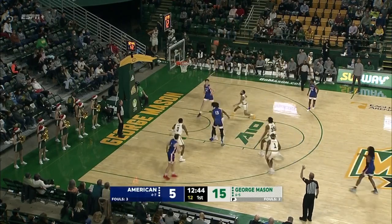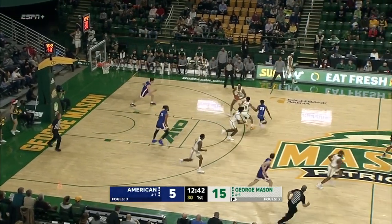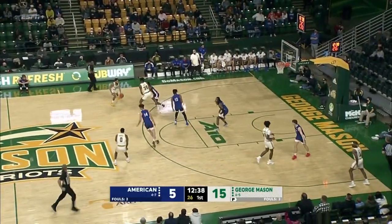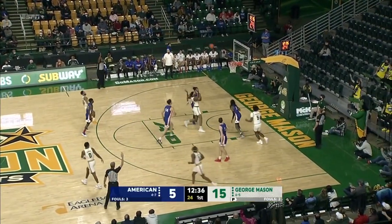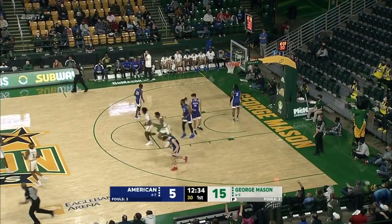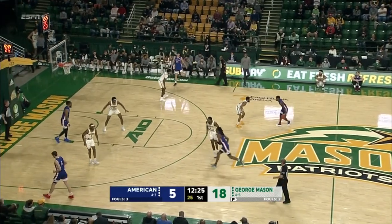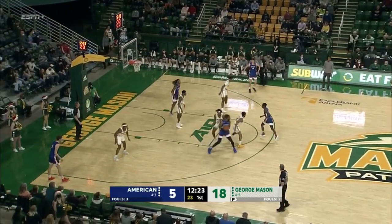Long 3 from the outside by Beckham, no good. Henry able to corral the rebound, as Stevens was trying to sneak in there at 5'9" and grab it away. Hartwell behind his screen fires a 3 and knocks it down. So another 3 for Hartwell. The Patriots now lead by 13. He's had at least 1 3 now in 7 consecutive games.